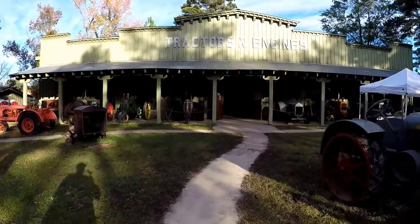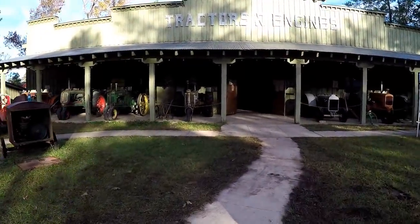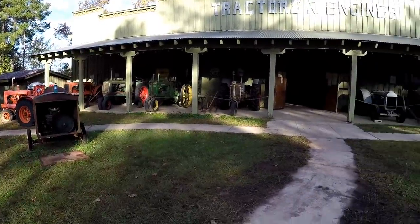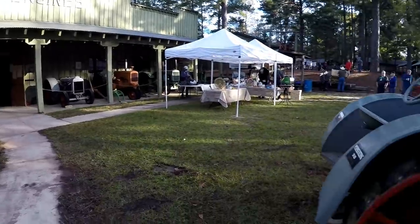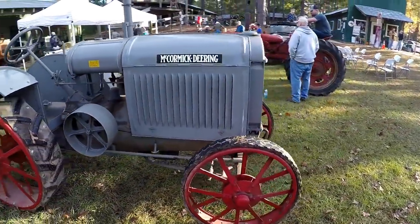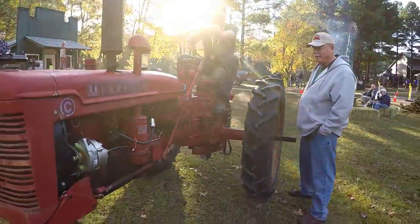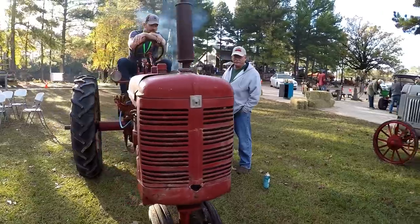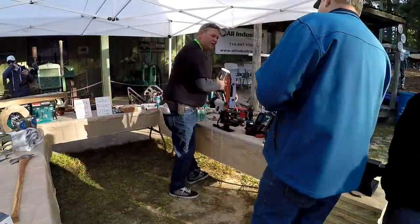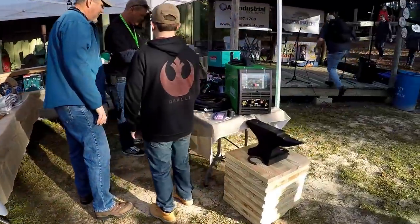They got a lot of old tractors out here, and they're gonna have several of them running. There were a few of the guys out here yesterday working on the tractors and got some of them going. I believe this was one of them here. This is gonna be some of the raffle prizes that they're gonna be giving away.